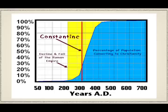If you look at this chart here, the decline and fall of the Roman Empire actually begins around 235 AD. And you can see Constantine, who's the first Christian emperor, who starts instantiating Christianity as a state religion. That comes after 300, so it comes later. And the world becomes Christian in a century or two after that. Now what happened during the decline and fall of the Roman Empire?